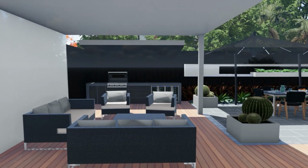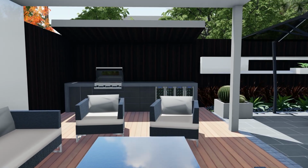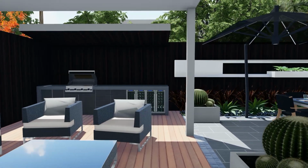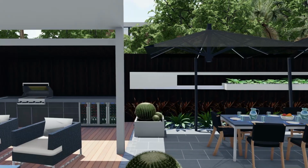I want to move the barbecue out. I want to give you this space here for lounge furniture. You can see that I've put that roof structure over the barbecue. I don't want to submit that to council. I think we can have that conversation about this later on, because you've got that pipe there, which is a real pain in the butt.